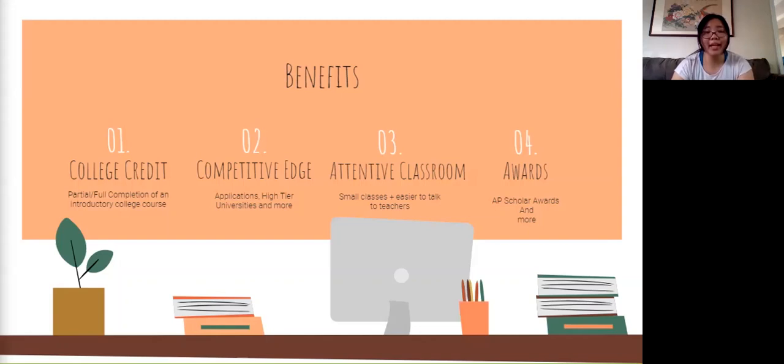And finally, taking an AP exam can give you the opportunity to earn awards. While as of May 2020, many awards will be taken down, you can still get the AP Scholar Award by earning 3 or higher on 3 or more AP exams. You can earn it with honors with a 3.25 average on 4 or more AP exams, and with distinction on 5 or more APs.